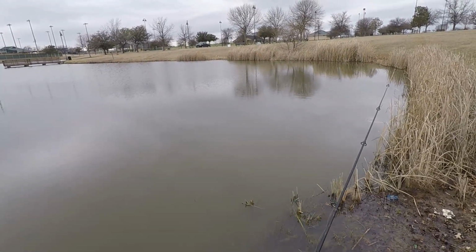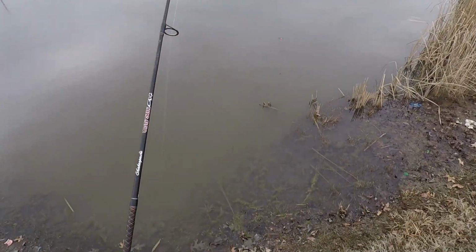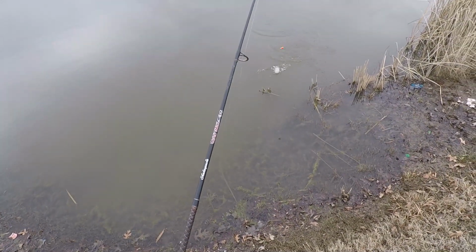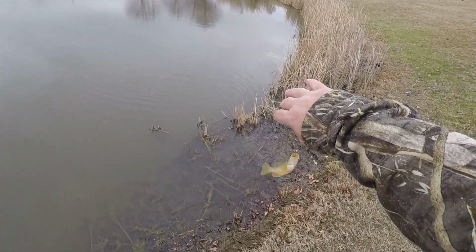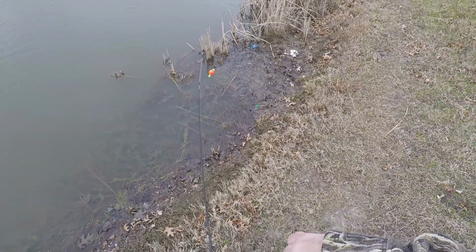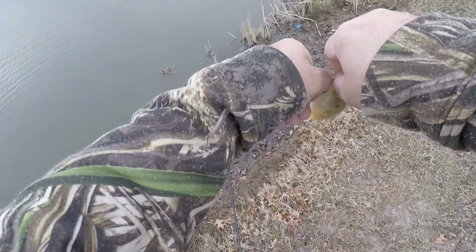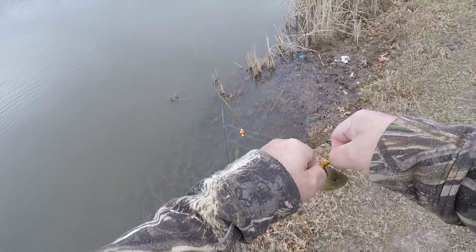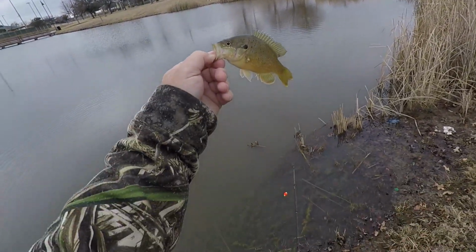Ooh, there we go, there we go. There we go, boys. There we go. Fish on. Ooh, it's a little slick nickel. Wow. Wow, wow, wow. This is a very interesting catch. Ooh.